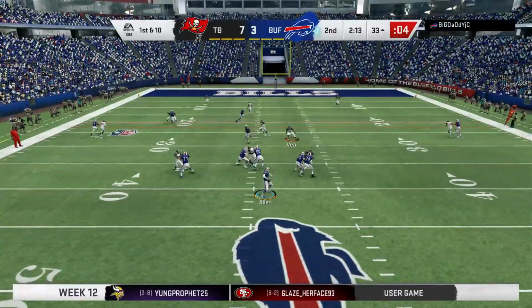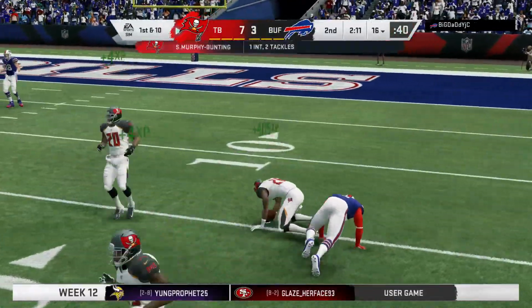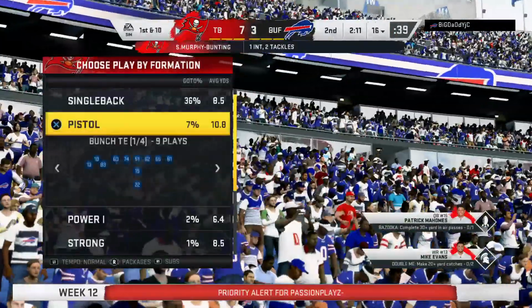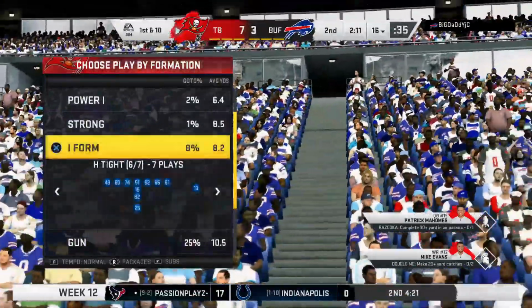On 1st down, Allen. Into a double team, and it's intercepted. Picked off at the 16. And a big turnover there as his guys will get the football back.